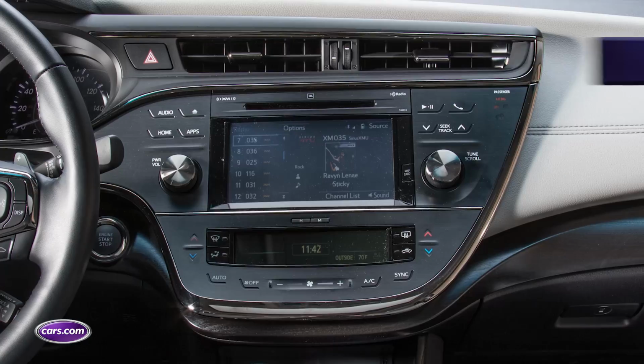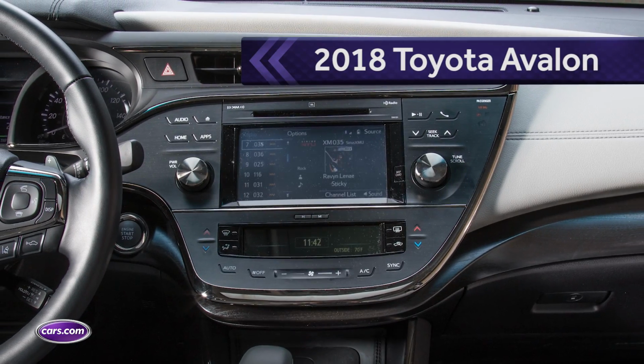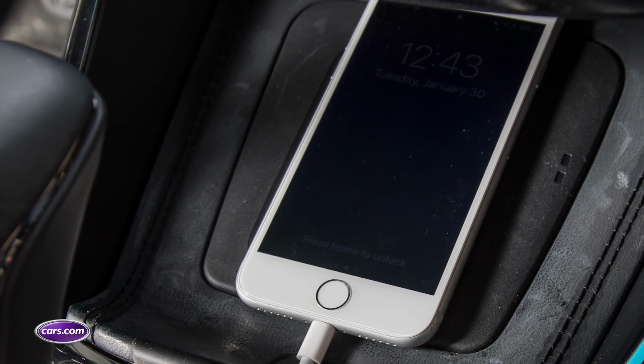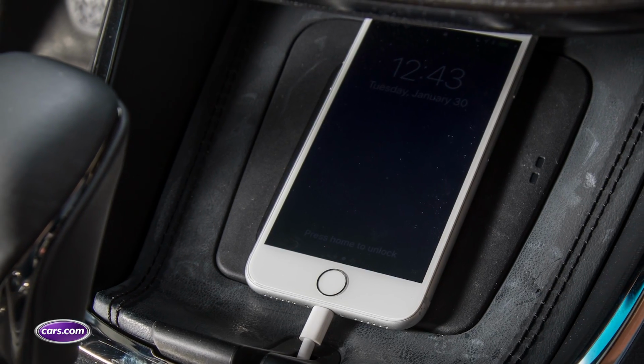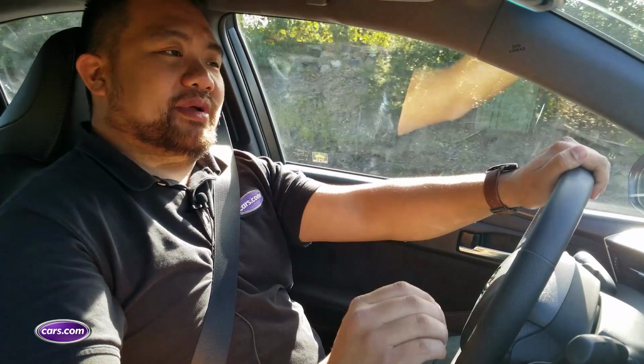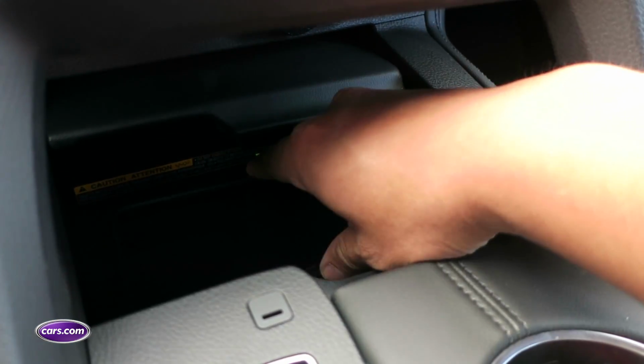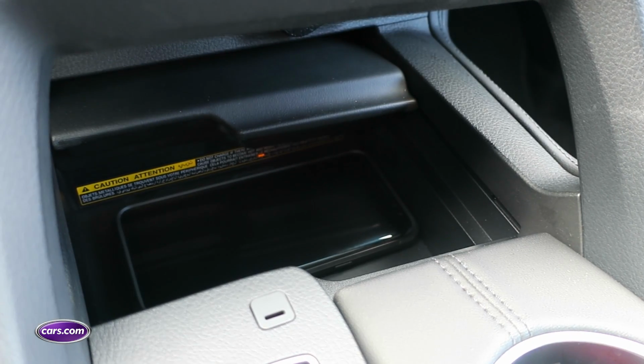One of our complaints about the old Avalon was that the interior didn't really make sense, especially here in the center stack. The screen was kind of in a weird position at an off angle, and the storage spaces were a bit weirdly sized. For example, if you had a larger smartphone, like many of them are these days, it didn't quite fit on the wireless charging pad. Luckily, Toyota has made big updates to the interior, including updates to the multimedia system and that wireless charging pad, which fit my phone, which is among the biggest smartphones, without a problem.